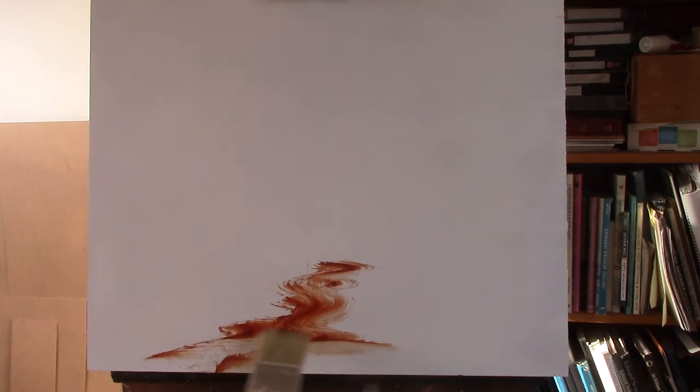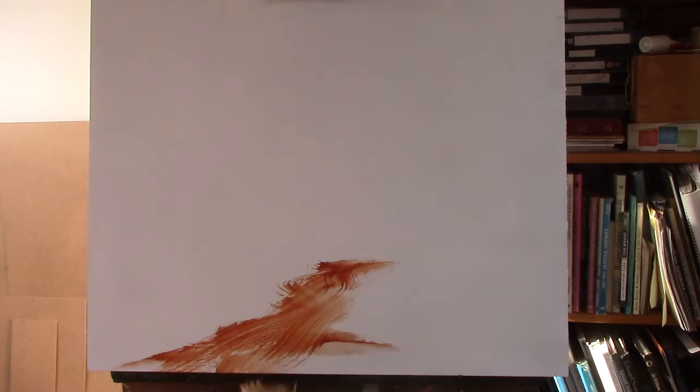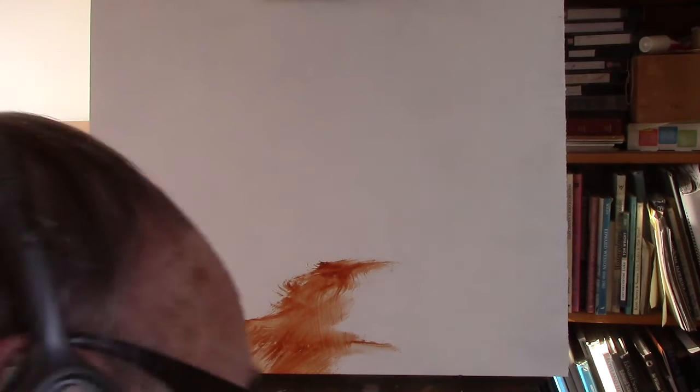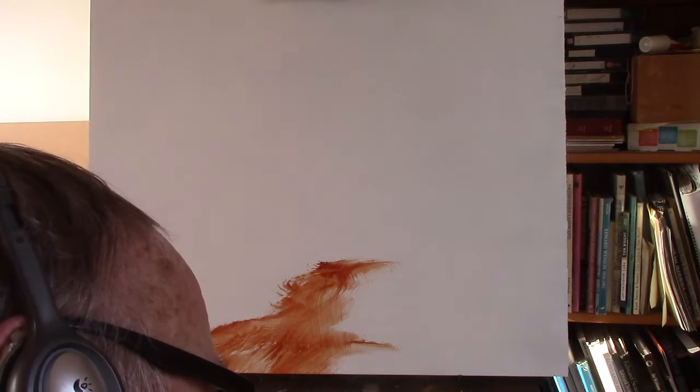Well, plenty of oil. So what I'm going to do is go for a bit of red to start with, and just go, bit of a path coming down. That'll just remind me, now we're going with some landscape colour, green and red. Plenty of oil.